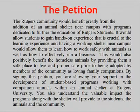This would also positively benefit the homeless animals by providing them a safe place to live and proper care prior to being adopted by members of the community as loving families can. By signing this petition, you are showing your support in the development of student-based programs working with companion animals within a shelter at Rutgers University. You also understand the valuable impacts the programs, along with the shelter, will provide to students, animals, and the community.